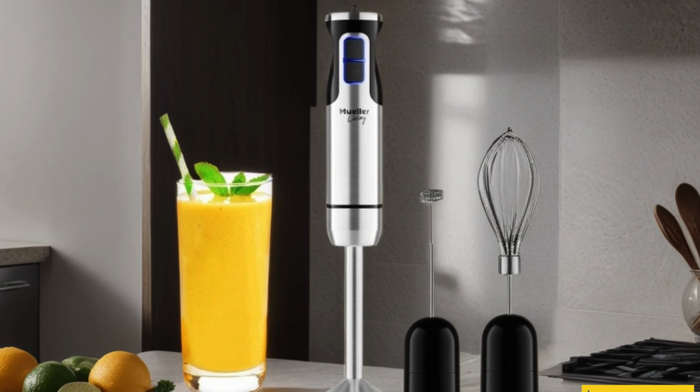Number 2. Ovent Electric Immersion Hand Blender, your ultimate kitchen companion for effortless blending. With its powerful 300-watt motor and stainless steel blades, this blender tackles everything from smoothies to purees with ease.